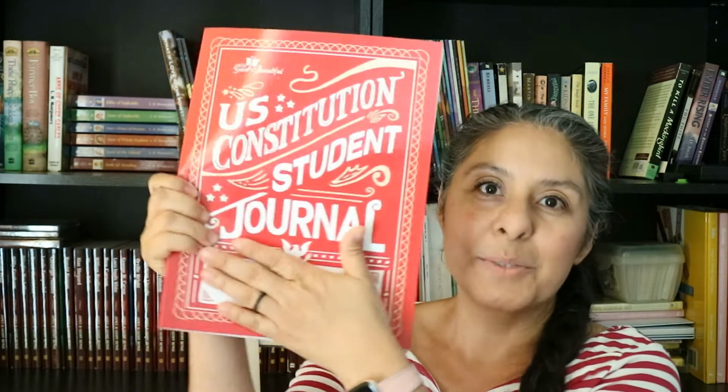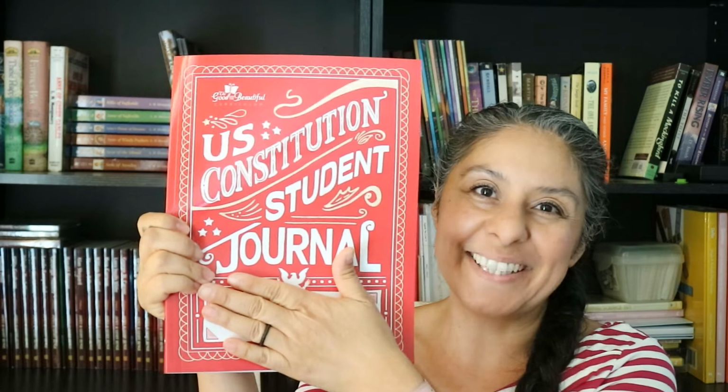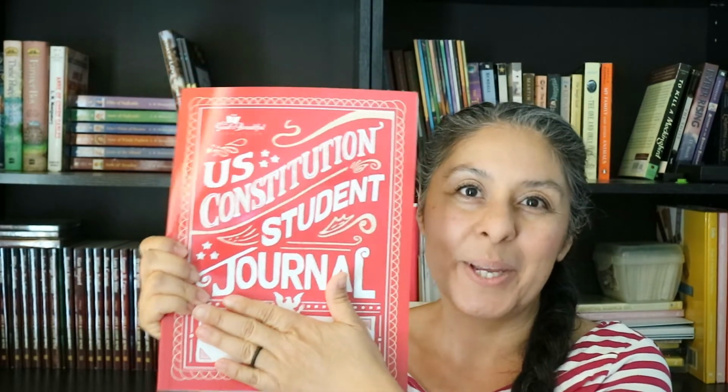Now for my daughter, we read from this book as a family, so this is what typically I will read to them, and then my daughter has her own student journal. I'm just hiding where they write their name here. There's space here if you want to have them put their name. So she has her own student journal, and she is working through that.